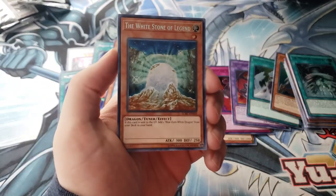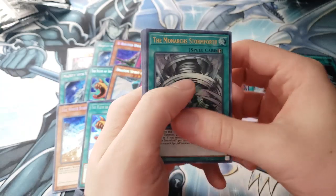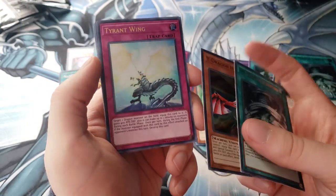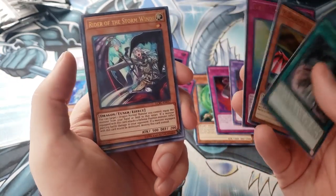The Flute of Summoning Dragon again, oh my gosh. White Stone of Legend, pretty cool looking card. I'm a fan. Got another Monarch Stormforth, Y Dragonhead. Oh my gosh, is this in the same order? Why does this keep happening? This literally happened last time. Whatever. At least these ones are different.